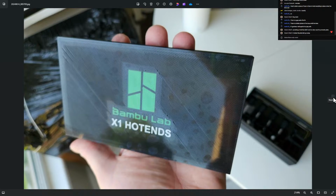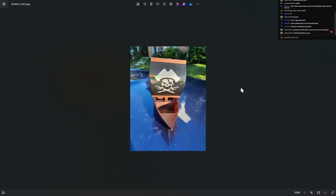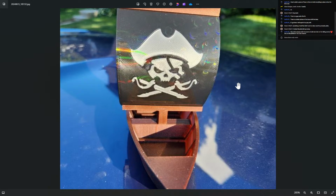Interesting. All right, let's see what's next. Oh, that's a cool little boat. Does this one hold the little bamboo motor or whatever? This looks really cool. Oh, I like the sail, it looks really cool with that prismatic effect. That looks really cool.